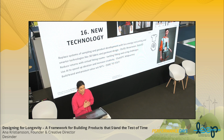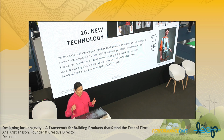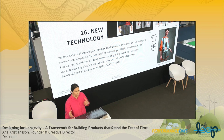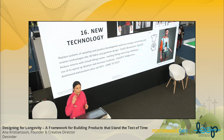And also use AI to speed up ideation and increase creativity. ChatGPT is phenomenal. I'm sure you know of it. It's a phenomenal tool to use to come up with strategies, but also with text to put it in all your communication, but also to feed the other machine, which is Midjourney, where you can visualize and conceptualize things. So using these tools together can really help you speed up the process.